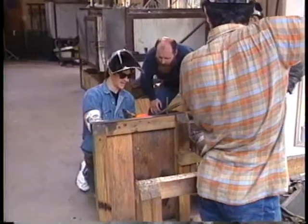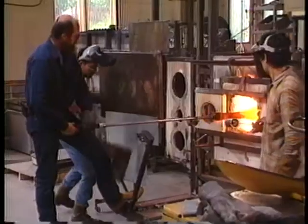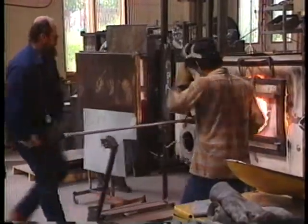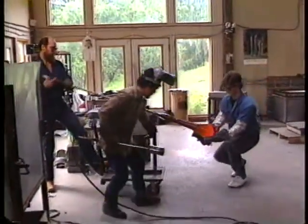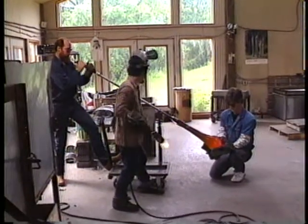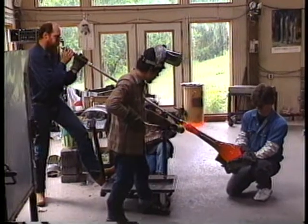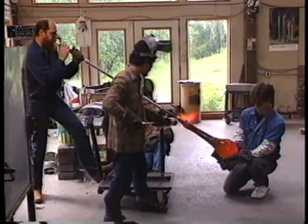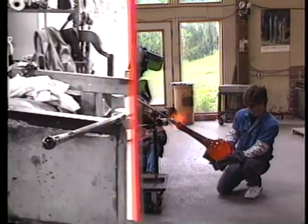So we really work together as a team, and the feeling and the moment of the team is very important in the piece. If everybody's enthusiastic and energetic, then we have the energy to complete a piece with finesse. If we're tired and dragged down, then it reflects in the piece.